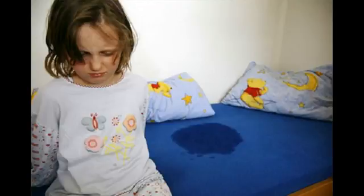Natural and home remedies for bedwetting. Bedwetting is called nocturnal enuresis in medical sciences. It is a condition when a person, especially a kid, passes urine unconsciously while sleeping. It is one of the most common urologic complaints in kids and is a major concern for pediatrics.